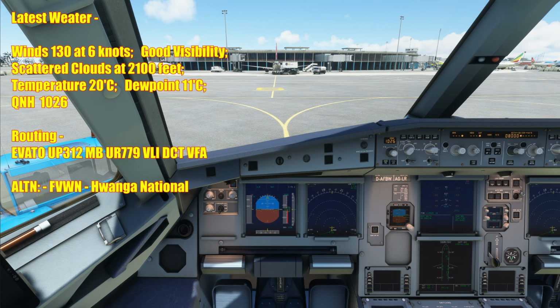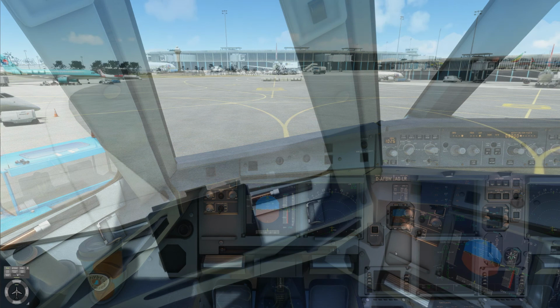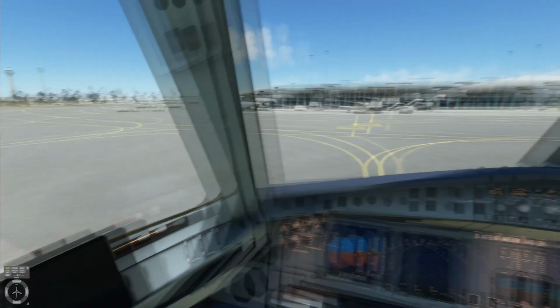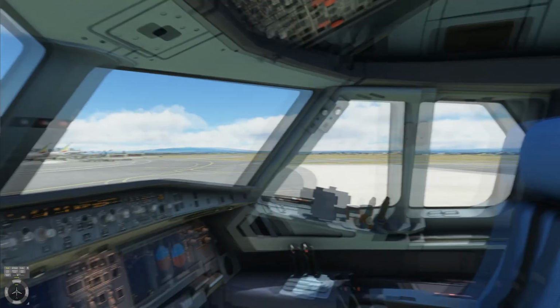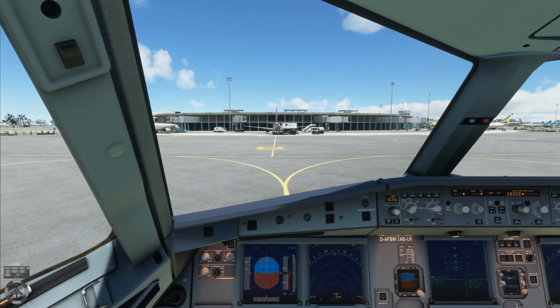So let's get the tug set up. As you can see, quite a nice little scenery out here. Looks really good. Quite impressed with it. Clear on the left, clear on the right. And it's coming up to 45, which is our pushback time. 09:45 Zulu or 10:45 UK time.